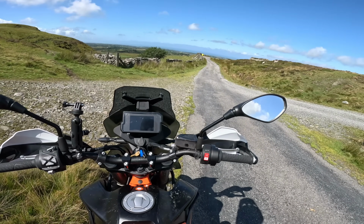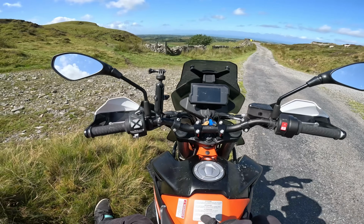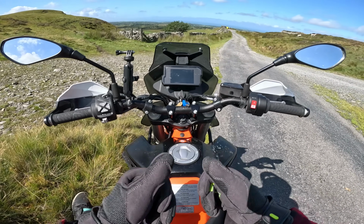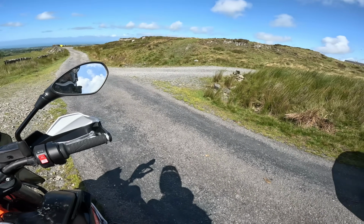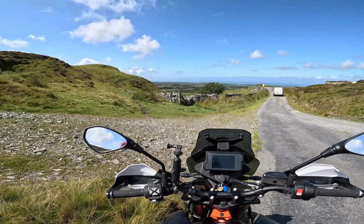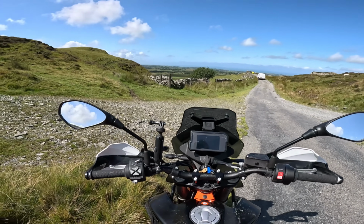So yeah, if anyone wants to buy a 2022 KTM 890 Adventure R with about 1,000 miles on it and it's mega, DM me on Instagram. Drop me a message. I'll probably just sit here waiting for someone to DM me because it's actually quite beautiful.